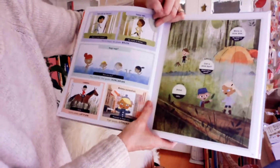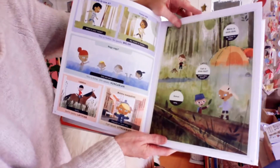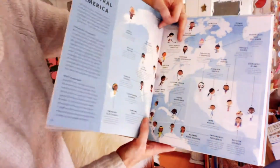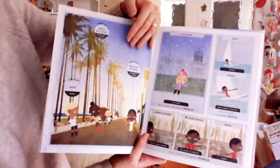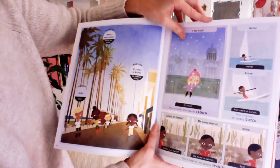Just such a lovely journey exploring all the different types of languages. Here we've got Welsh, Hungarian, beautiful illustrations. Korean, Lao, Mandarin. And then we've got languages of North and Central America, so it's divided into areas, into regions and continents. Look at those, beautiful.